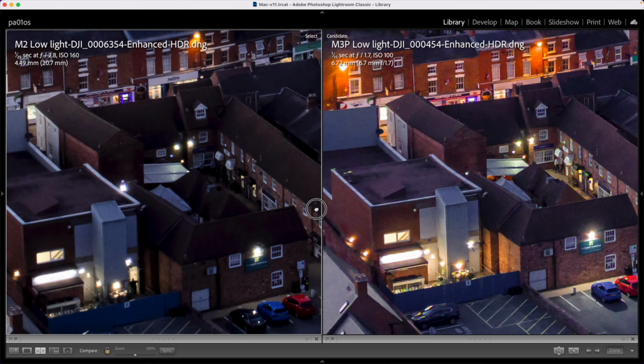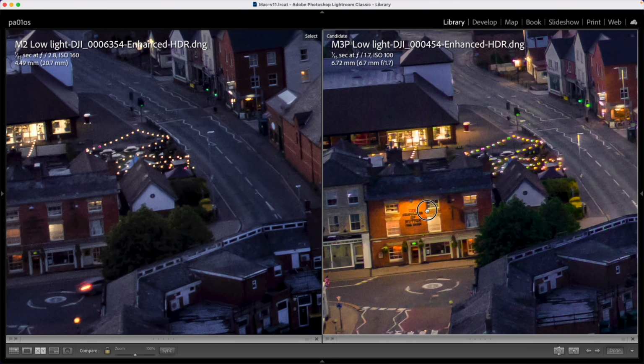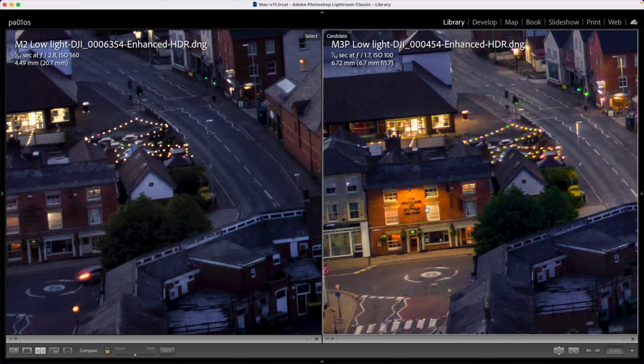If we move up to the area where the garden lights are, there's a bit of an anomaly here. The Mini 2 image actually looks somewhat crisper where the lights are. Colour information's not there again. But if we look at the Mini 3 image, the colour information is there, but there appears to be a little bit of softness around the lights. Now my suspicion with this is that this was 3 separate images taken at different exposure levels and taken at significantly lower light levels. I suspect either a breeze caught the lights and moved them, or a breeze caught the drone and moved it in the case of the Mini 3.